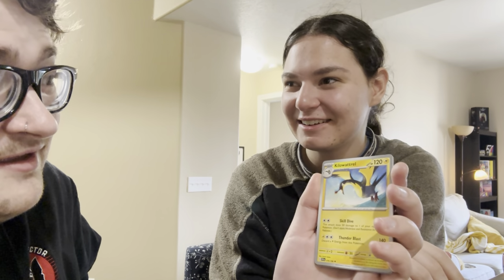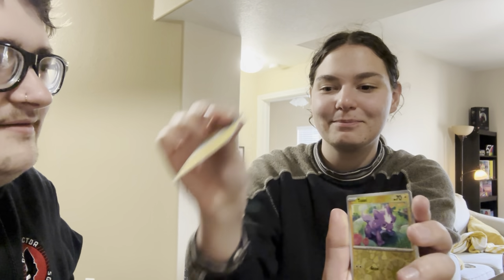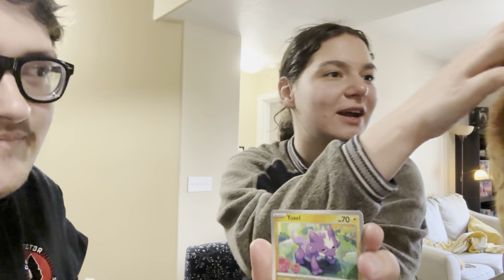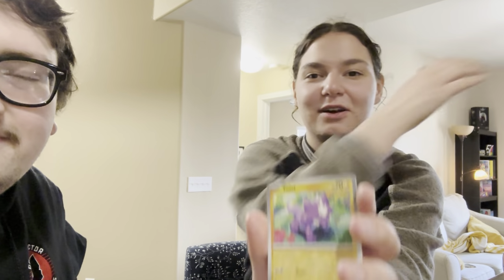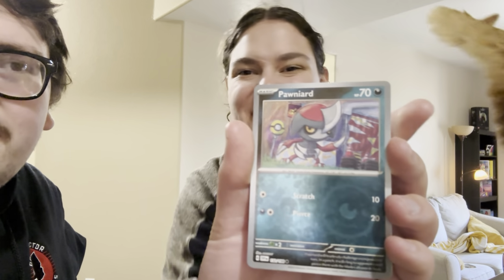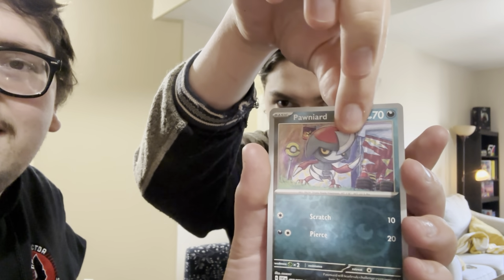Kilowattrail. Kilowattrail. I always feel so dumb trying to pronounce Pokemon when we're opening packs with other people. I'm like, I'm going to butcher it. Okay, we have a reverse holo Toxel. Sorry. I like that. Reverse holo Toxel. There should be another reverse holo and then the rare.